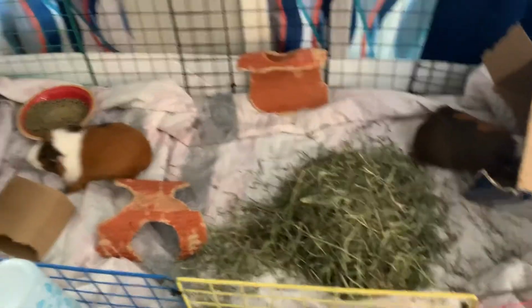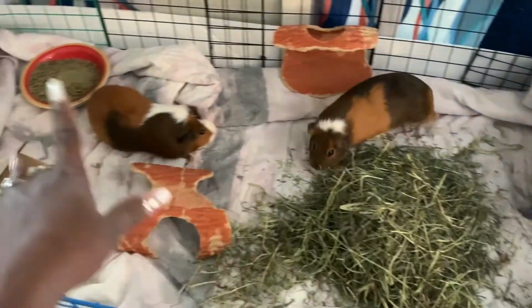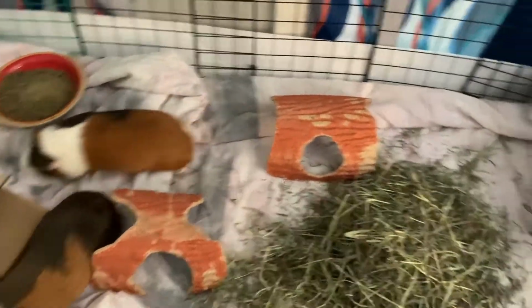So I forgot to film the part where I hung the stuff on the line, but enjoy the little picture of my guinea pigs running around in their brand new, freshly cleaned cage. They got their hay, their pellets, and you see them burrowing and playing around.